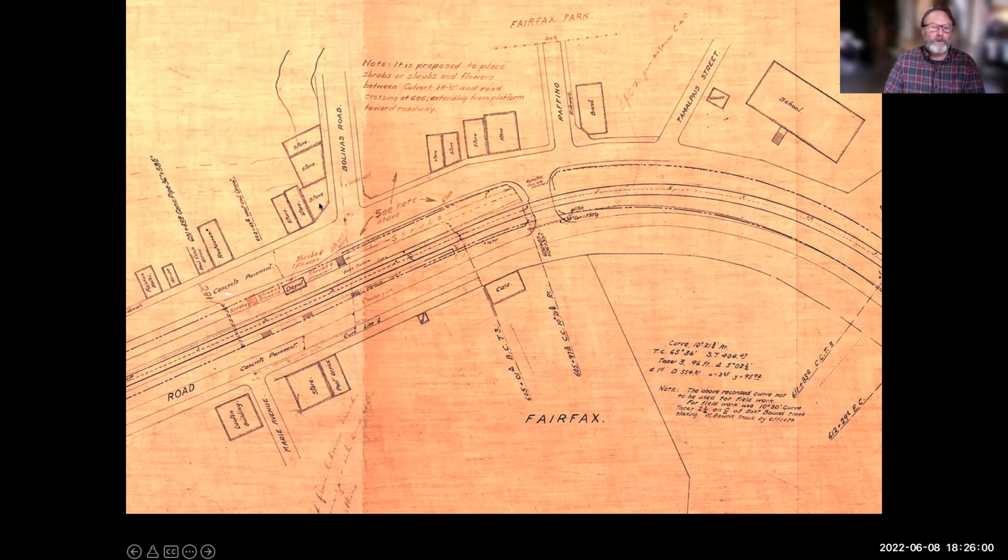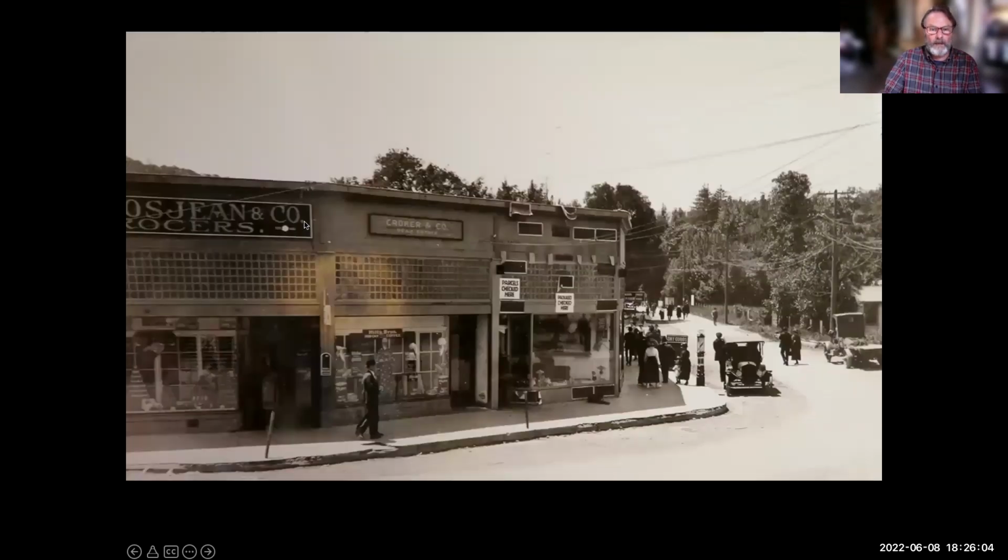So look at this corner here at Bolinas Road. And here's a photo from the California room showing that corner. And notice that Croker and Company was one of the big real estate concerns in the Ross Valley. And they have a front and center real estate office. And Grosjean's grocery store is here on the far left.